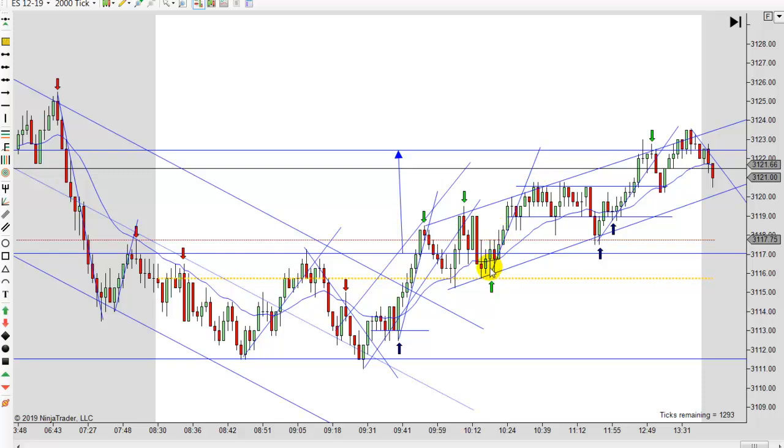I like that one. It's not a perfect setup because you're right there at the support resistance, and you're finding support across here, and you got a little double test there too. If you draw that, notice you made that low, come back once, twice.